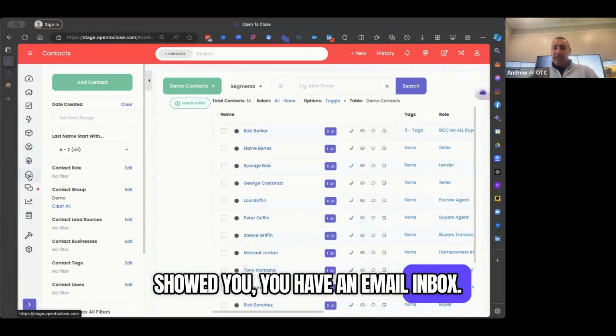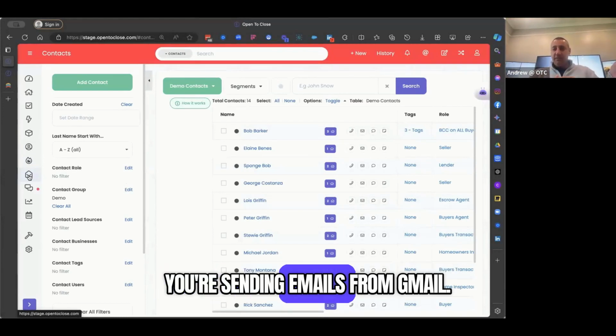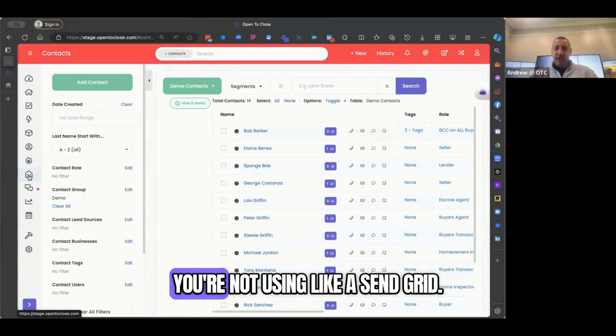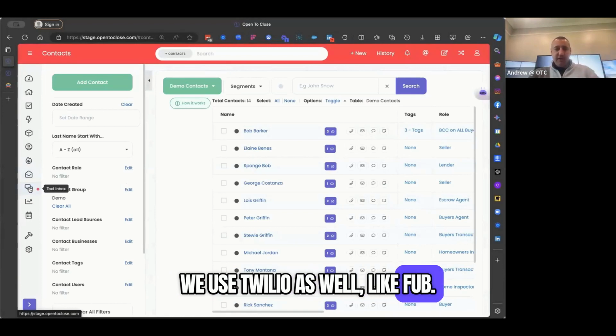You have an email inbox. You can hook this up to Microsoft or Gmail and actually use the API. So you're sending, kind of like FUB, you're sending emails from Gmail. You're just having visibility open to close. So it cuts down on the spam. You're not using like a SendGrid. Texting inbox, so we have texting in here. We use Twilio as well, like FUB.